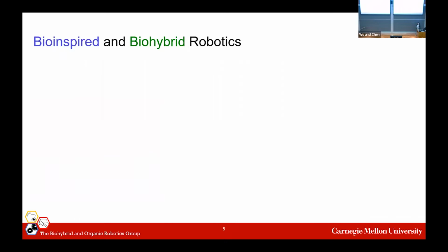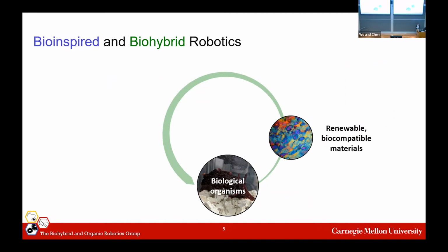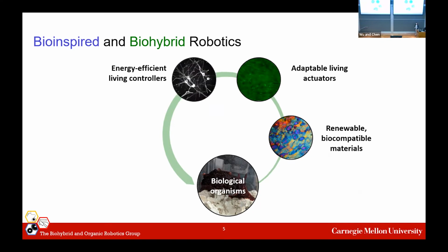With these materials in mind, in my lab we are focused on bioinspired and biohybrid robotics. We want to learn fundamental principles of actuation and control by studying biological organisms, and ultimately harness the capabilities of these materials in living systems for future robotic solutions. So we start by identifying renewable, biocompatible materials and fabrication techniques appropriate for working with them, then using these materials to build living adaptable actuators, and ultimately also looking at energy efficient living controllers. This all comes together in trying to create soft bio-inspired robots that allow us to learn more about how the neuromuscular system mediates complex control, inform that back into biological organisms, and create soft robots that can safely interact with us and our environment.